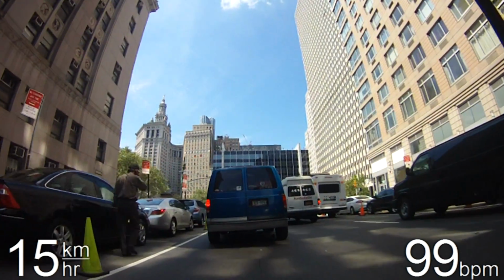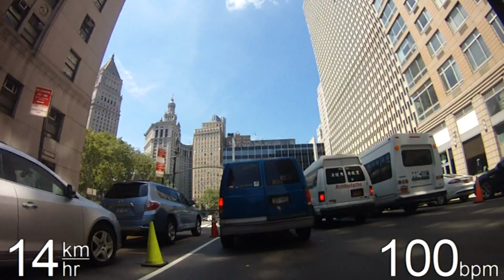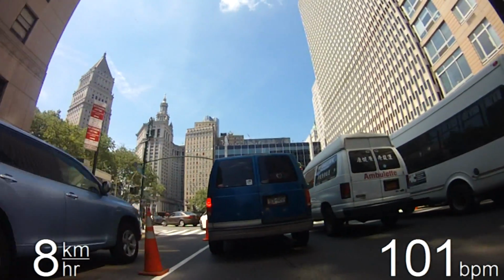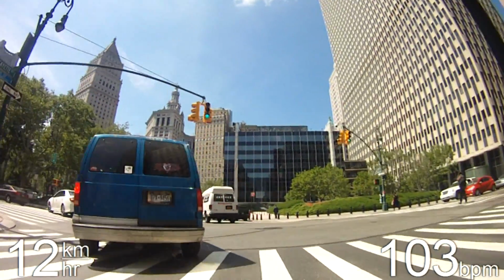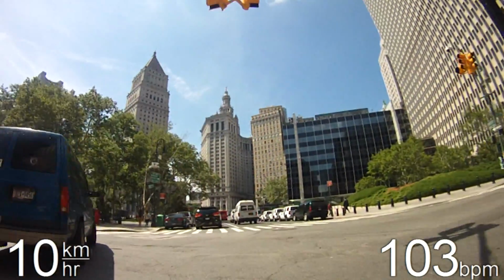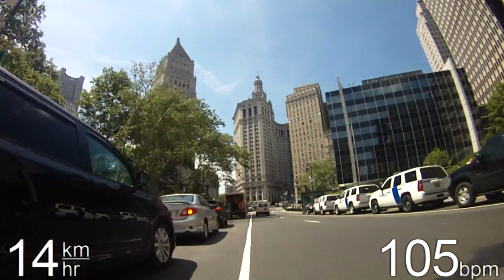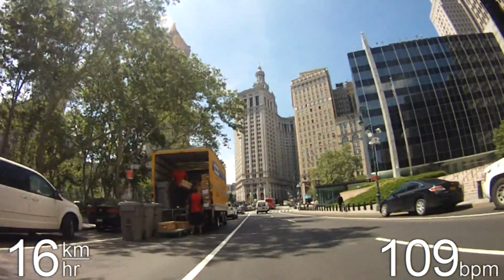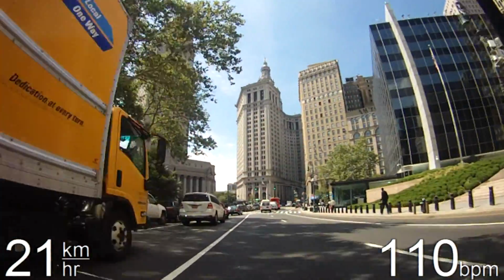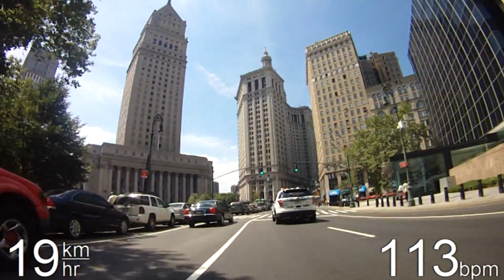Now, if I was riding around at home in Toronto on a one-way street like this, it's very unlikely that I'd be riding in the left lane like I'm doing right now. But in New York City, that's the lane that they seem to prefer cyclists to use. Often if there's a bike lane, they'll put it over here on the left side. And even if there isn't a bike lane, they'll often put the sharrows on this side.